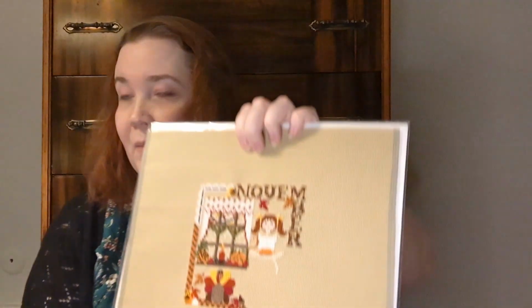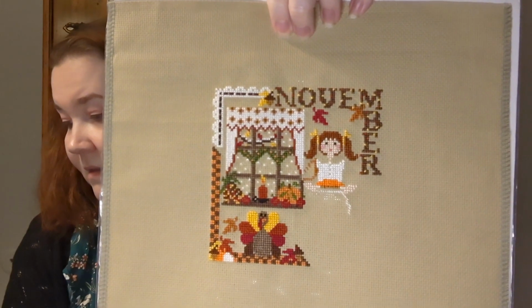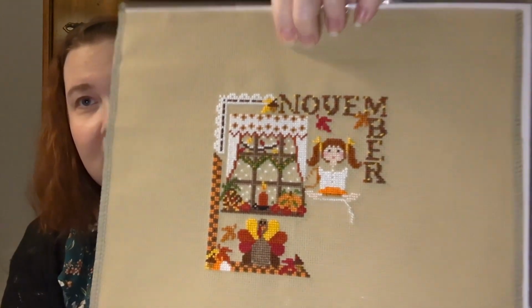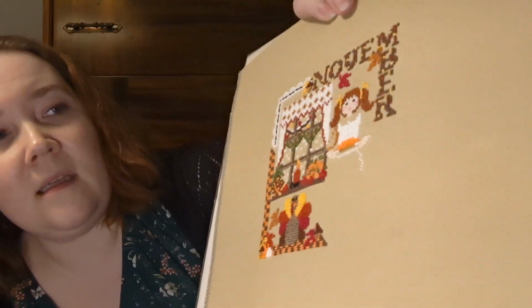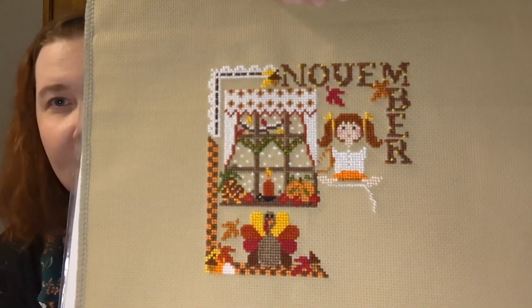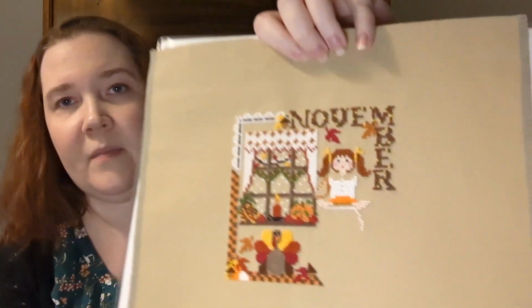Okay, we are on the last page. We have 2 more. Started November 7th. We have Miss November by Sugar Stitches. This is on an 18 count Dirty Aida by Swagart. It's maybe a little warmer than it's showing, but that is pretty true. So I have just this bottom corner and then the bottom of her dress.